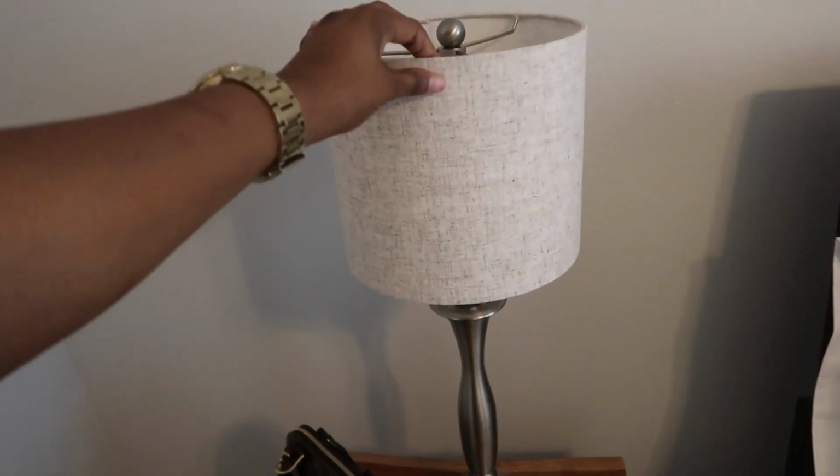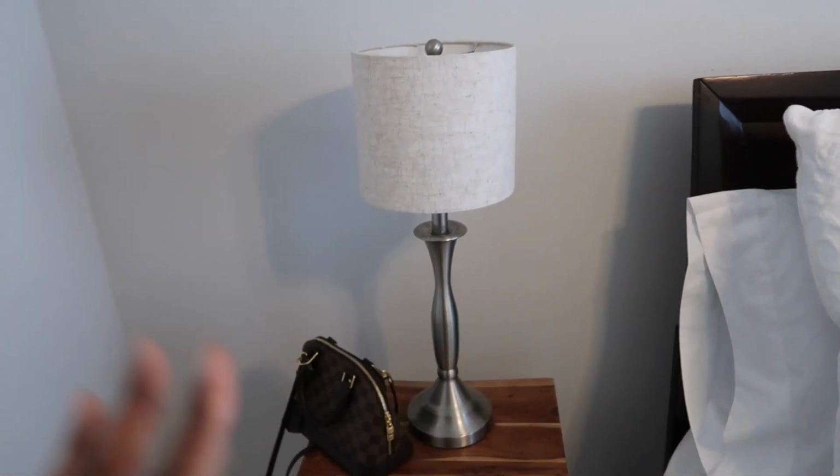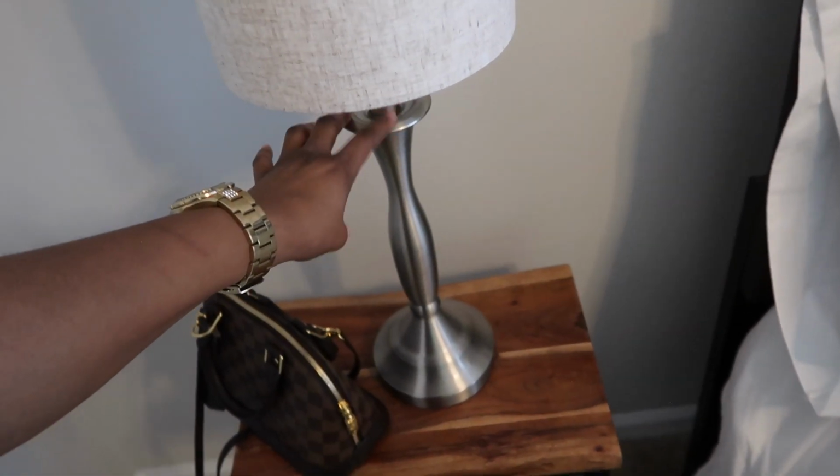My grandmother gave me these end tables, and I actually had these two end tables in my first apartment in Orlando. And then I got these really cute lamp shades. I bought the lamp shades and the lamp separately. This lamp came with some white lamp shades that were like a square, but I didn't like those, and I just felt like they were too big for the space.